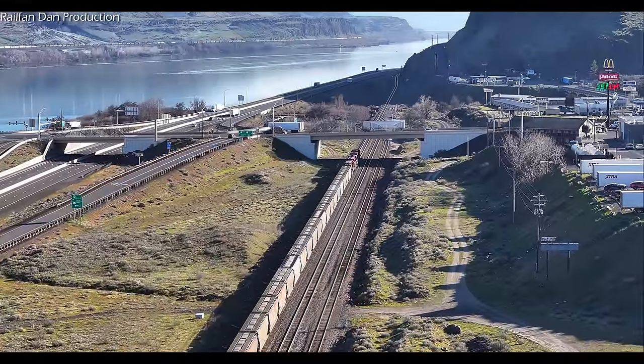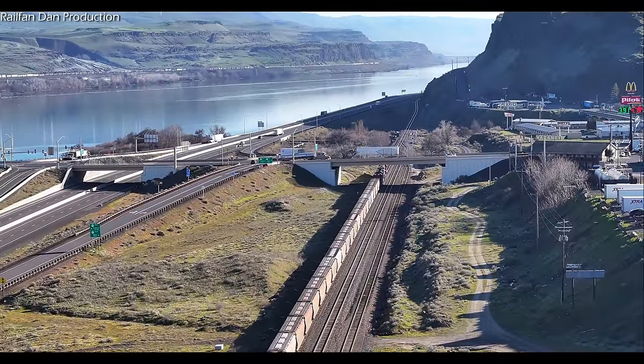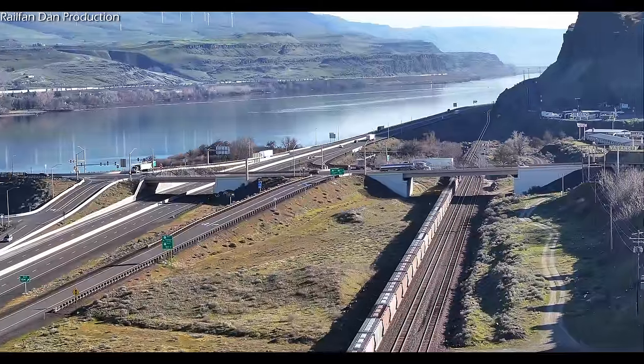We are really starting out with a bang in this video. Across the river, we see another train heading westbound.